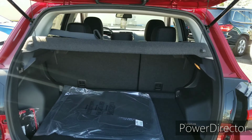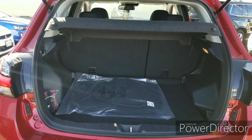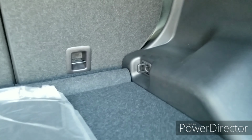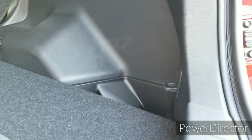Let's go ahead and get into the interior, starting off with the back here. Notice you have a pretty decent amount of cargo space. Nothing huge to write home about here. You'll notice you do have a light back here. You also have some nice tie downs. I think you have a total of 4 of them. Notice one right there, another one right here on the side of the car.